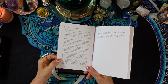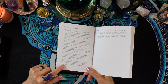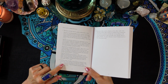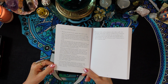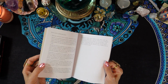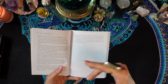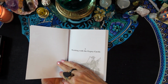The cards are divided into the playing card suit and the card meanings. A number of keywords are linked to each card image to describe their meaning. And then it talks to the placement of the cards in relation to the other cards is very important when you do a layout, and that's what's similar to the Lenormand and Kipper layouts.